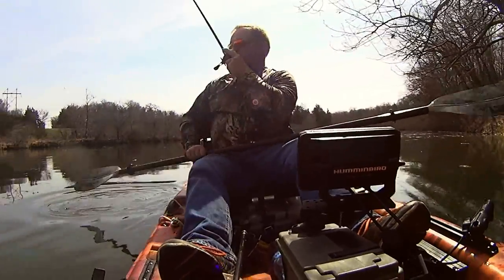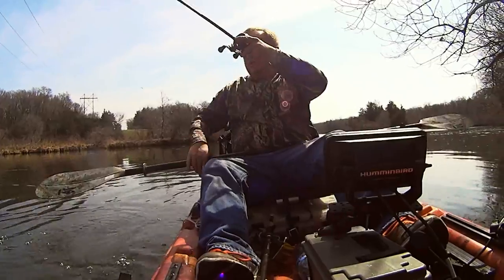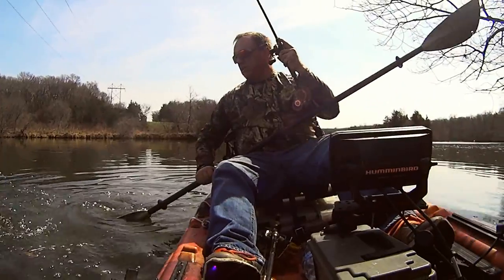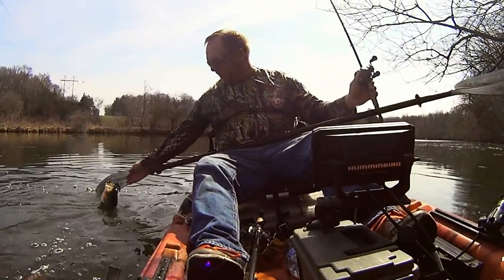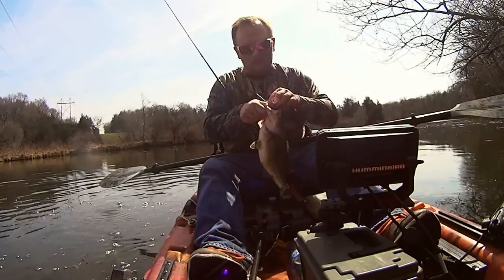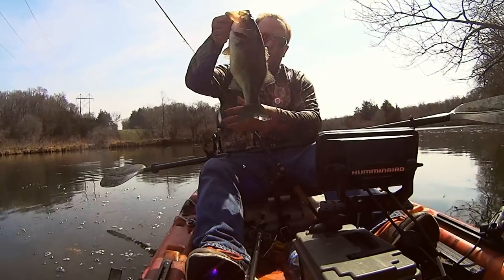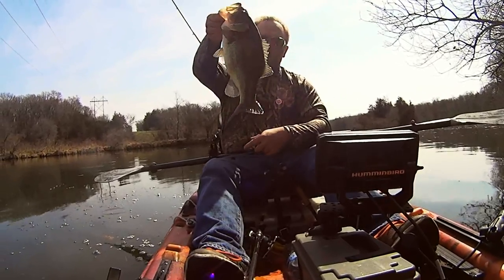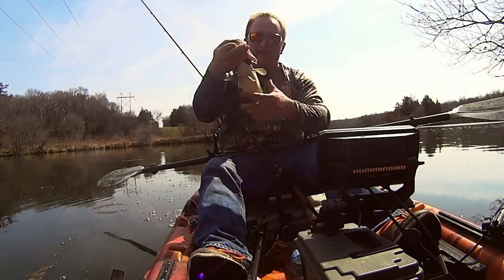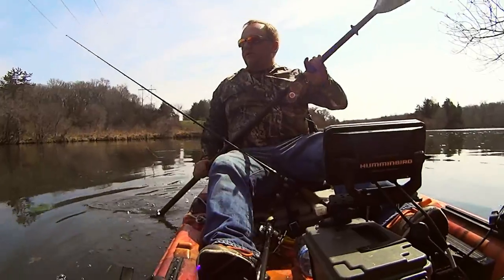There we go. Ooh, that's a nice bass. Nice little chunky pre-spawn bass. We have 56 degree water temps back here. Came on a chatterbait with a swim Senko trailer. Nice little 2-3 pounder. They are chunky. Tagged with chatterbait too.